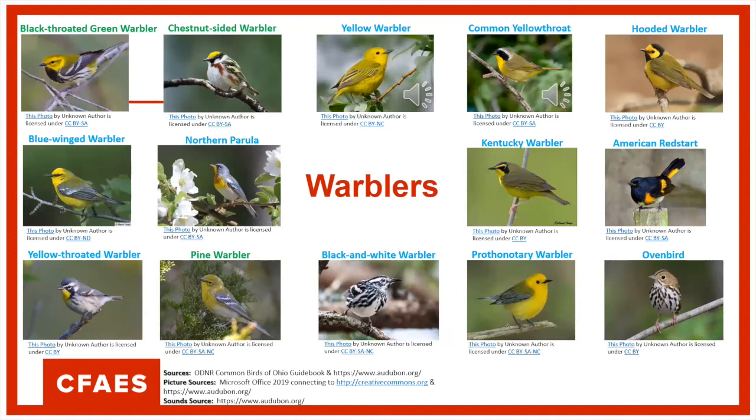And then the next one here is the common yellow throat. So there's all the warblers. There's lots of warblers in Ohio. Like I said, they like more of the woodland area, but they also will be in some open field, kind of brushy thicket areas, things like that. Very cool birds. Lots of different varieties there.